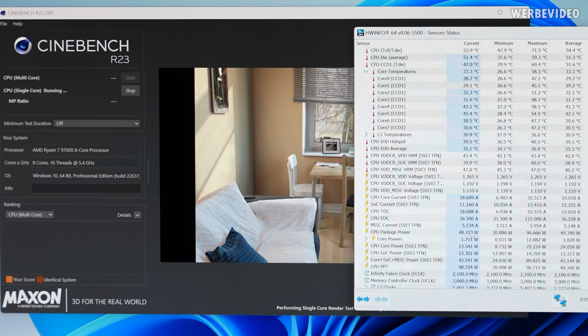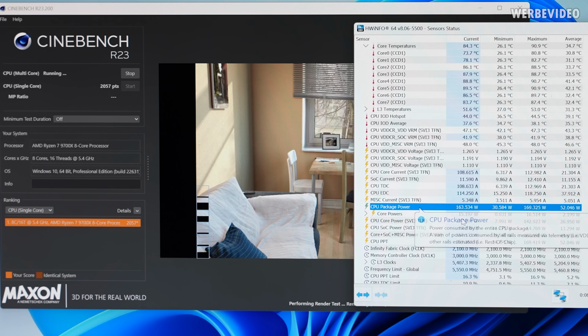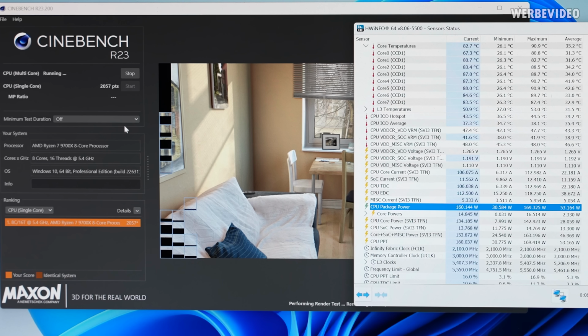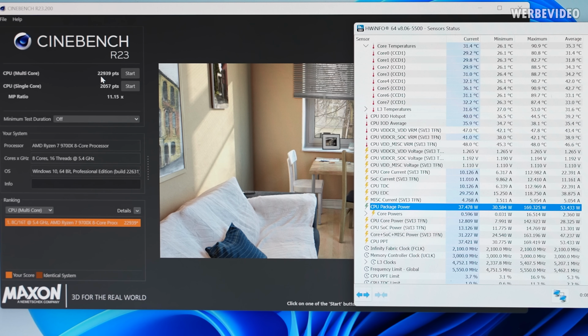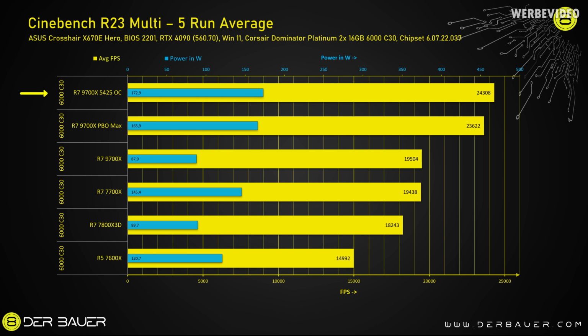It's currently drawing about 50 watt. Performance-wise, multi is much more impressive. The 2057, not that much for a single-threaded, but with unlocked power and static clock, it's still about 170 watt, but we see a performance of 23,000 points roughly. That was with 5.4 GHz. I then performed the clean runs again, repeated 5 times, and had 24,300 points, which is about 25% more than stock for the 9700X. That is pretty impressive, especially for an 8-core Ryzen CPU.